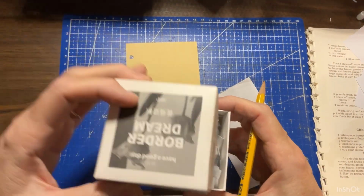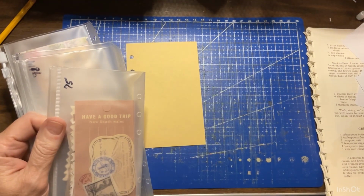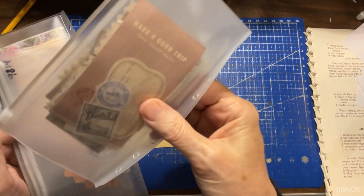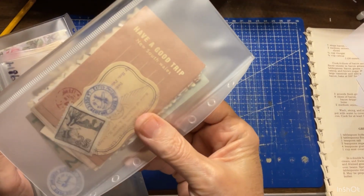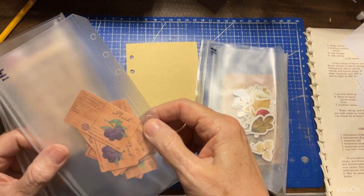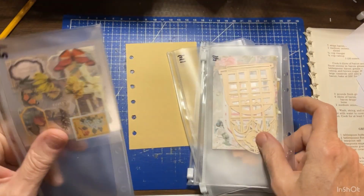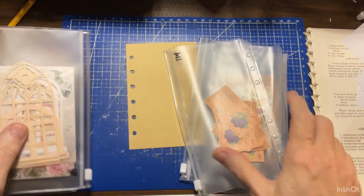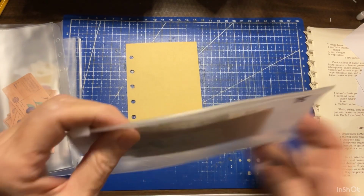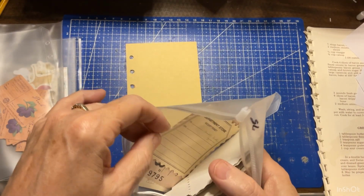So let me go see what those are and I'll be right back. Okay, we have these. Didn't we use these yesterday? We have these leaves. We have some plant tickets. We have some windows. And we have some little yellow. I think Emma's back in his little hidey hole.